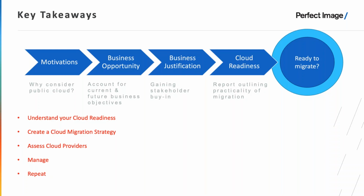Manage. So manage, monitor, deliver those expected outcomes. So ensure the cloud environment is secure. It's compliant and in line with your governance models. But then also repeat, right? So once you've created your cloud migration strategy, that's not the end. Iterate, and continue to communicate.